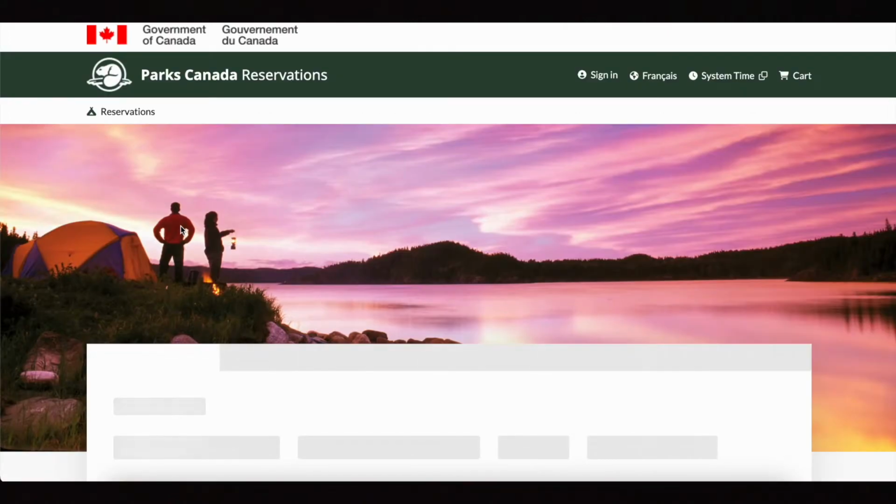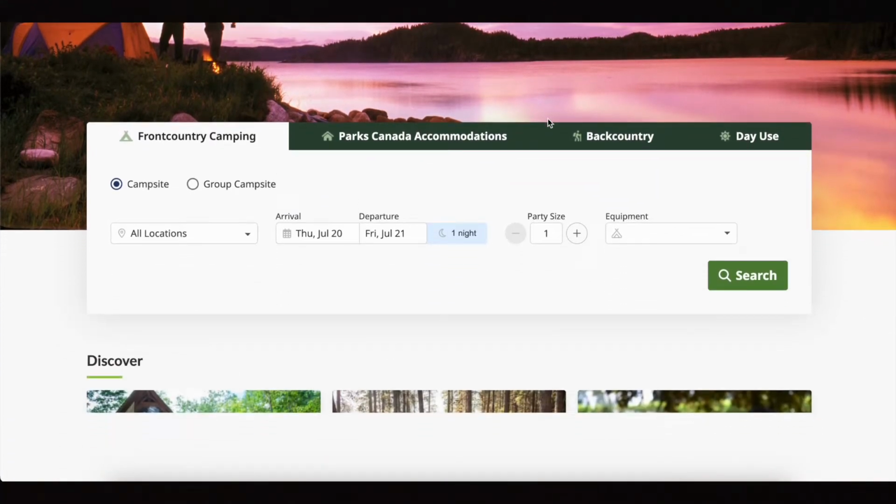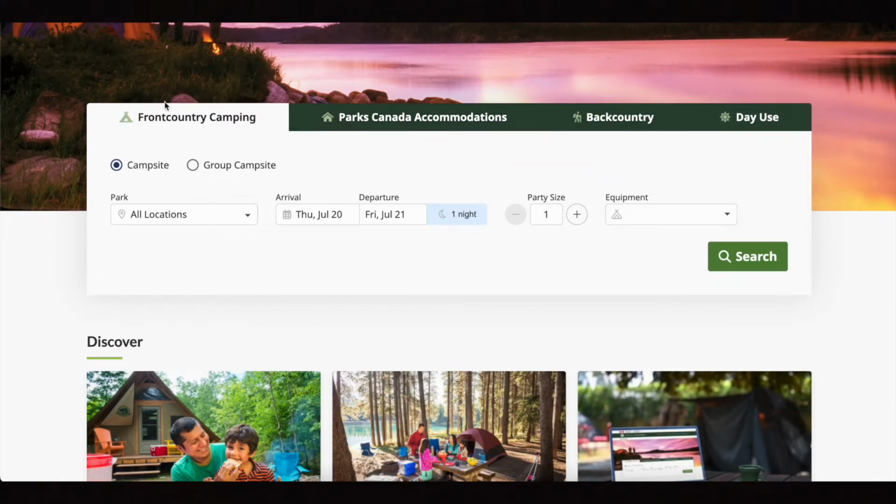As this is a government-run service, if you already have a GC Key account, you can sign in at the top here. If not, that's okay, I'm going to show you how to do it. If you scroll down, you can see the options for front country camping, Parks Canada accommodations, backcountry camping, but we want to be in this day use section here.